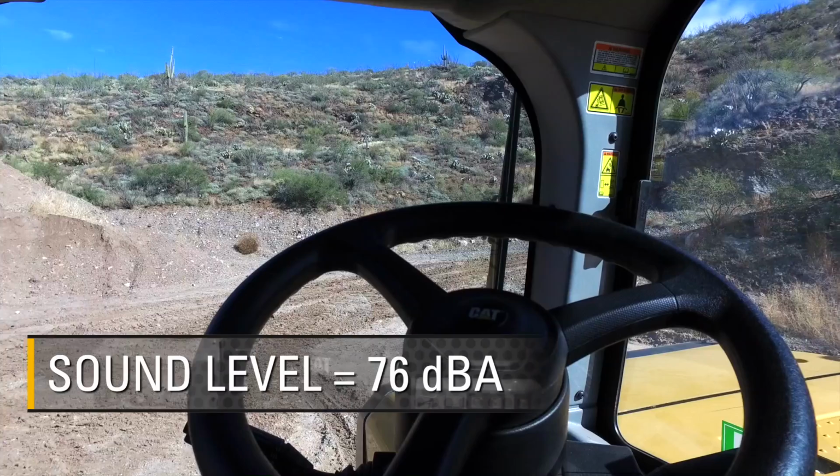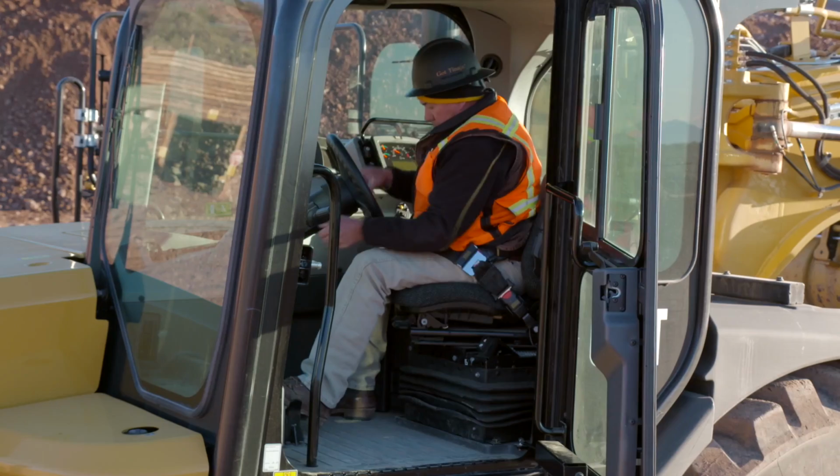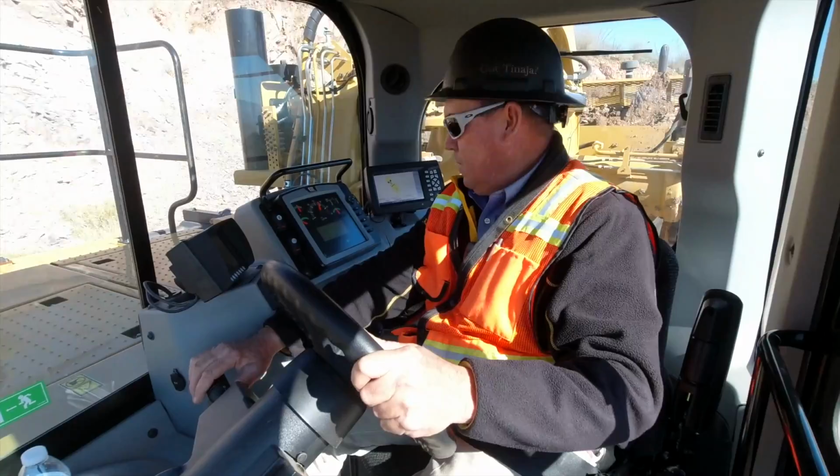Bowl visibility is enhanced with the seat angled at 30 degrees. Automatic temperature control for operator comfort. The standard CAT Advanced Ride Management seat dampens shocks for a smooth, comfortable ride and reduced operator fatigue.